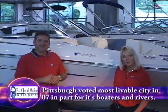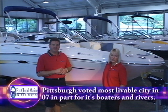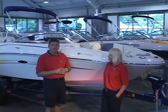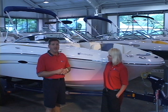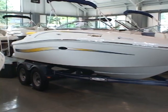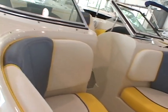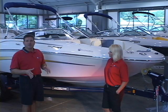Hey, did you know that Pittsburgh was voted most livable city in 2007? And one of the reasons is because we're so boater friendly. And Sea Ray has a boat that's friendly on the pocketbook. The sports series that Sea Ray has is available in sizes from 17 and a half up to 20 and a half feet. Same quality product that Sea Ray puts out in their larger lines at a discounted price.